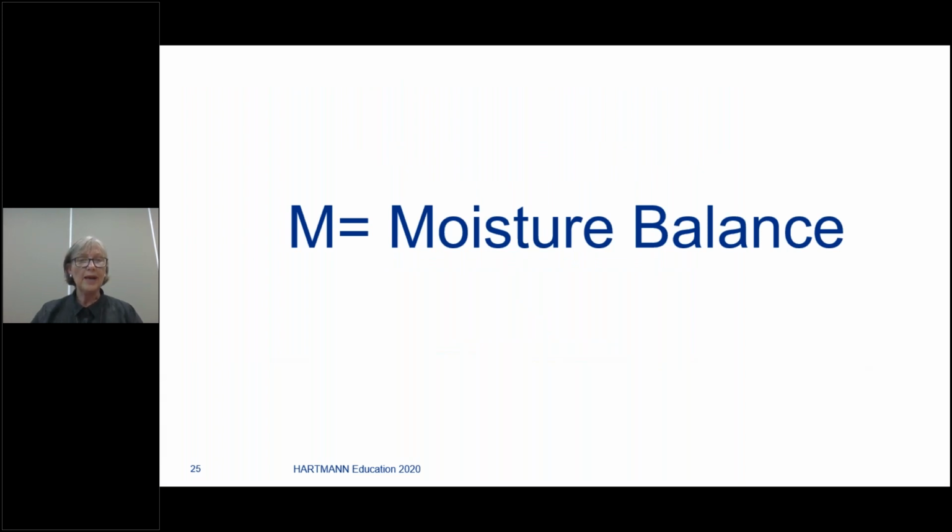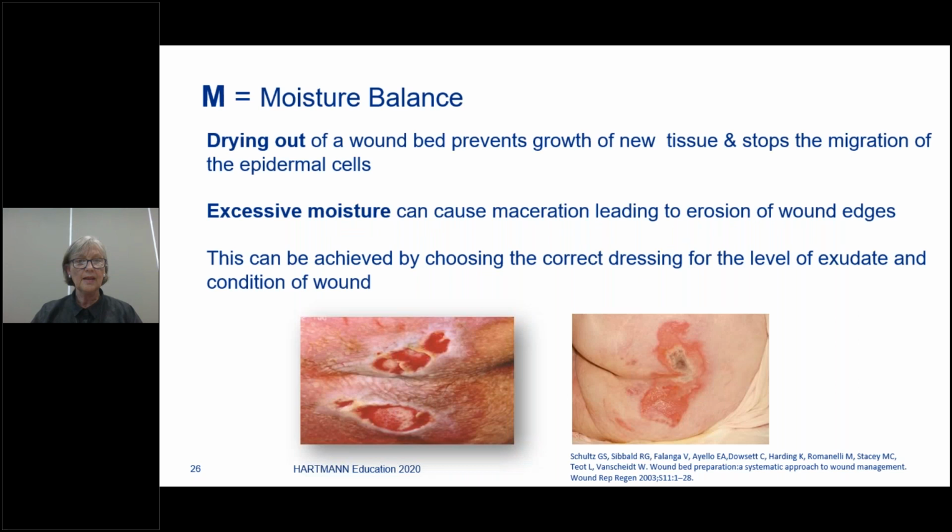M is for moisture balance. Now let's look at getting the moisture balance correct. All wounds need to have the correct moisture balance. Too dry and the new granulation tissue can't grow, and the epidermal cells can't migrate across the wound bed. Too moist and the tissue becomes macerated or soggy and non-viable.